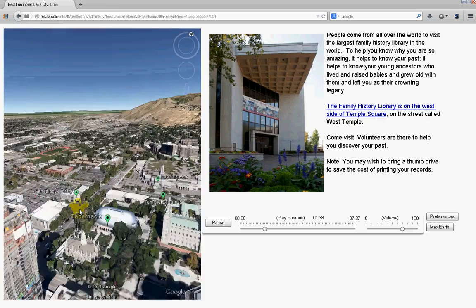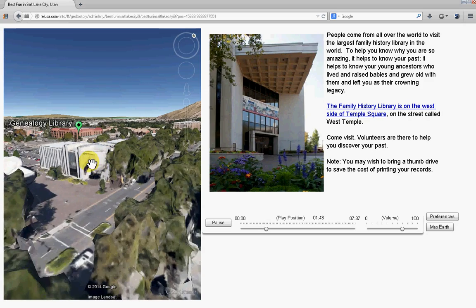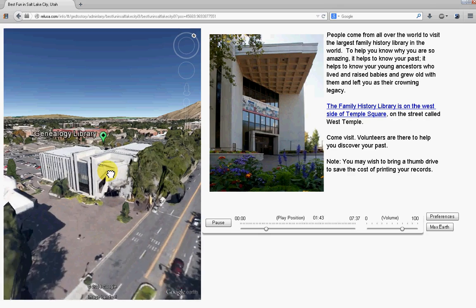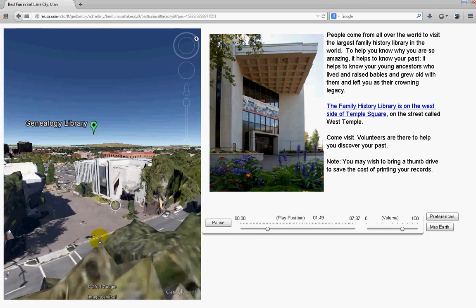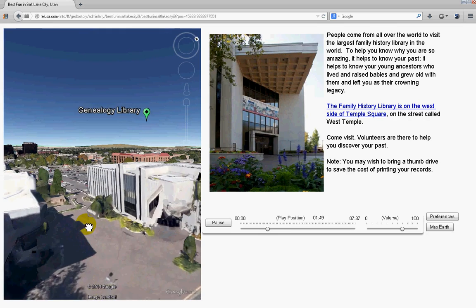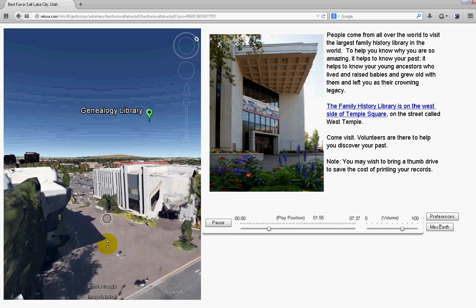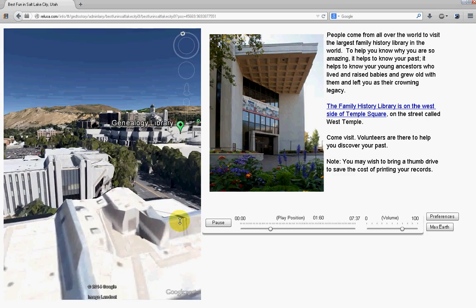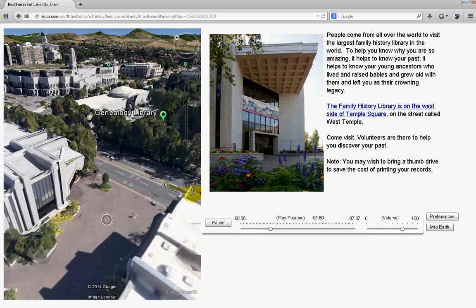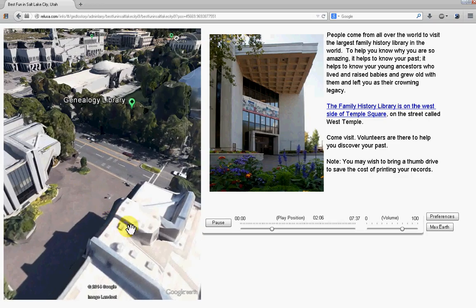People come from all over the world to visit the largest family history library in the world. To help you know why you are so amazing, it helps to know your past. It helps to know your young ancestors who lived and raised babies and grew old with them and left you as their crowning legacy. The Family History Library is on the west side of Temple Square on the street called West Temple. Come and visit. Volunteers are there to help you discover your past.